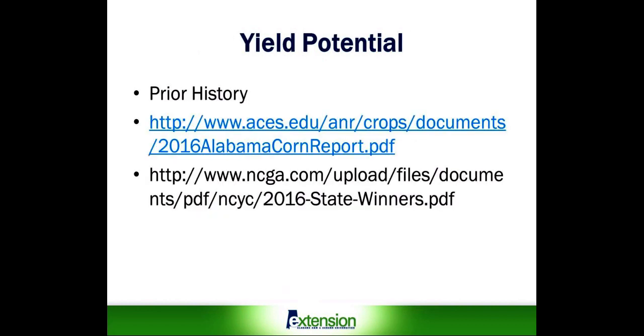And when we think about yield potential, we're going to think about which varieties have performed the best on our farm under our cultural management practices, but also we need to be looking at the Alabama research stations and their comparison between varieties. And this is the website that you would go to get the 2016 Alabama corn reports. But another site that I would look at is the National Corn Growers Association contest, the state winners. I'd look at these state winners and see what varieties they were planting, and this will give you the genetic potential of those varieties, or not the complete genetic potential, but the potential that we've got to make high yields.